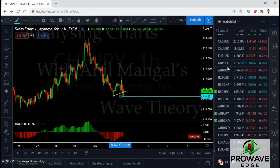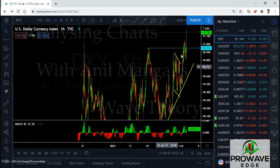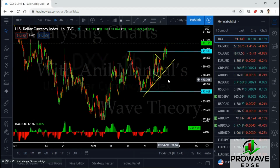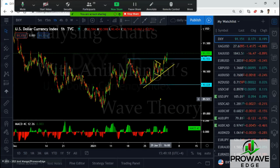So let's start. I'm going to go with the dollar index. The dollar index is going up a little. It broke the top, so we are anticipating more of a running flat. I did this in detail this morning. It's a pity it didn't get recorded. So I'm going to do the shorter version of what we did this morning.